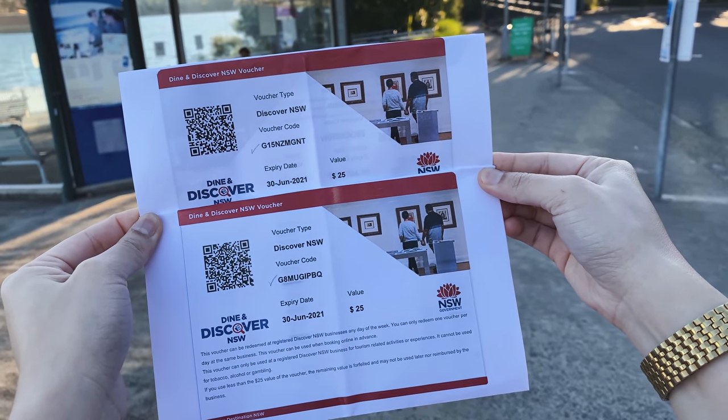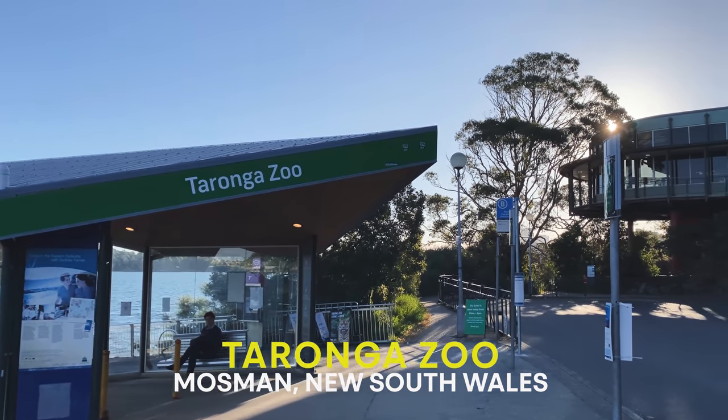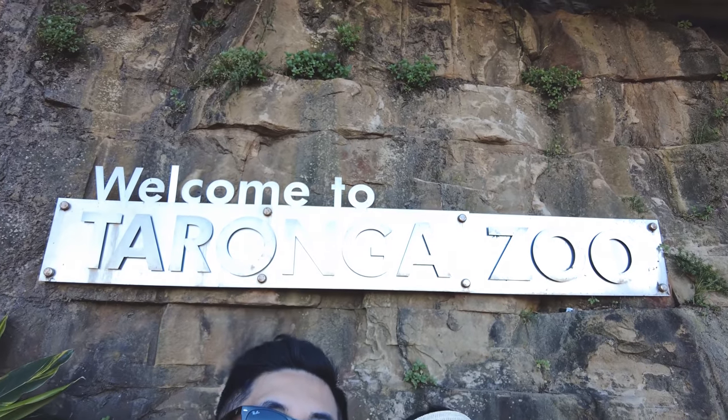We used NSW government's Discover voucher, which saved us $25 per ticket. Taronga Zoo! Woohoo!